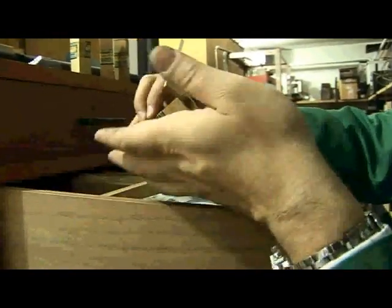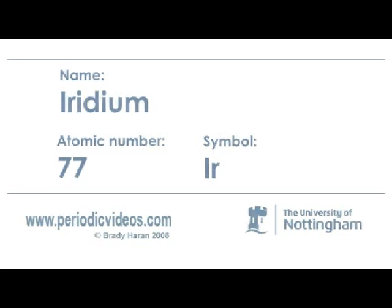So this is a sample of iridium. Now this is a sponge type iridium. So it's very, very finely divided, very, very lightweight. So we open the vial.